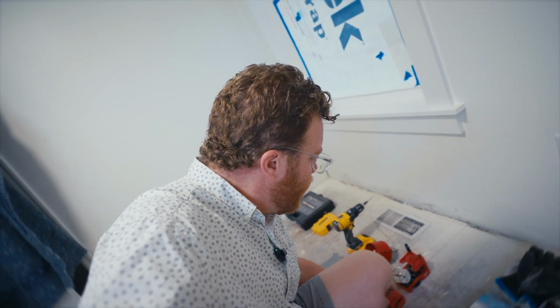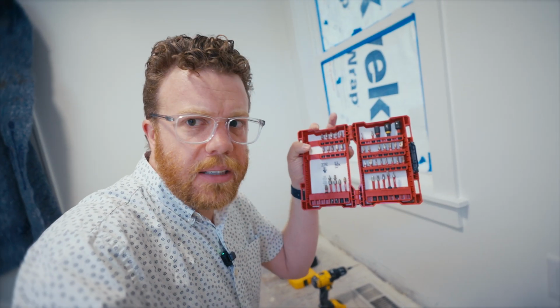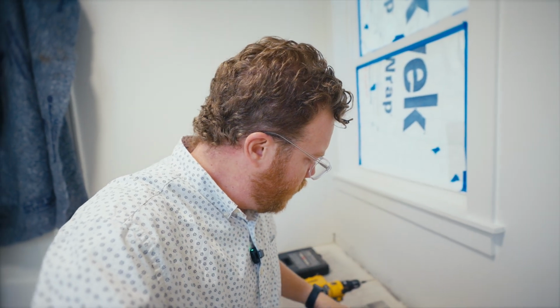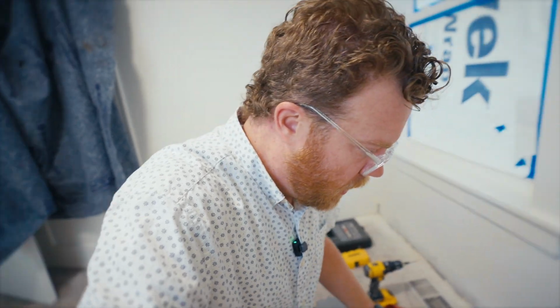Now, tools I regret. There are not a ton of them because I try to make smart purchases, but a big bit collection is kind of annoying. It's hard to get them in and out, and whenever I buy a pack of specialty screws, it comes with the bit that I need, so kind of silly.